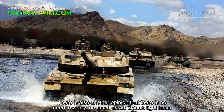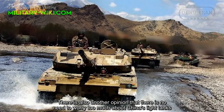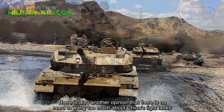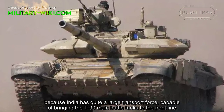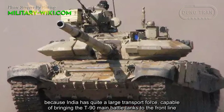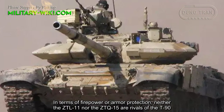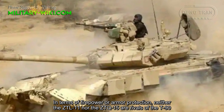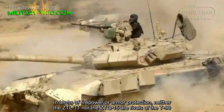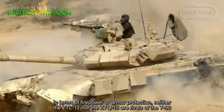There is also another opinion that there is no need to worry too much about China's light tanks, because India has quite a large transport force, capable of bringing the T-90 main battle tanks to the front line. In terms of firepower or armor protection, neither the ZTL-11 nor the ZTQ-15 are rivals of the T-90.